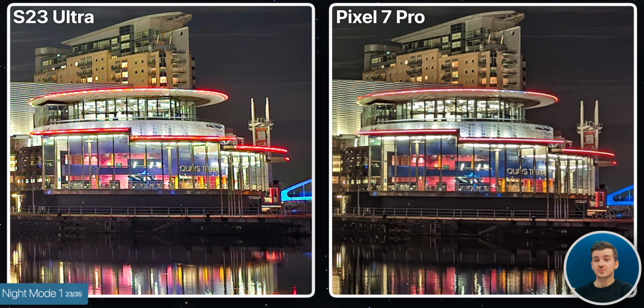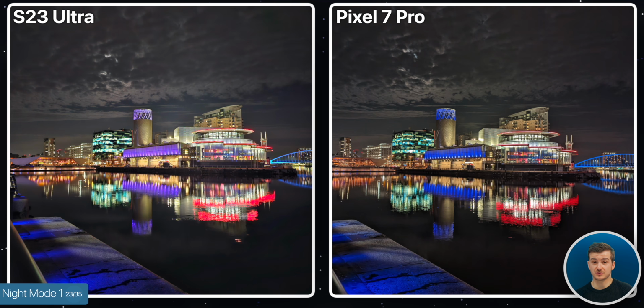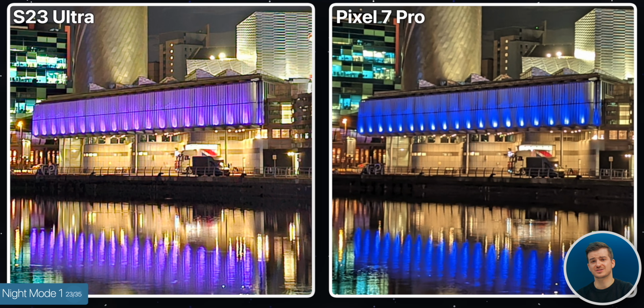In terms of actual night mode, here the Pixel is better. If you zoom into the round building, you'll see that the windows are better exposed on the Pixel, and same goes for some of the other buildings. The Pixel also has a more contrasty look and more similar to how this looked to my eye when I took it. The Samsung, on the other hand, is just way too bright.